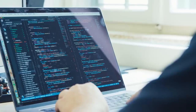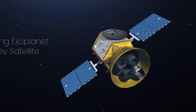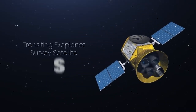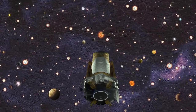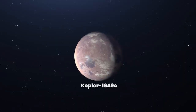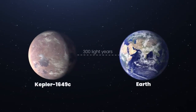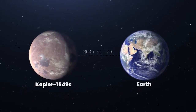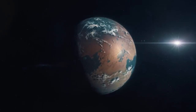In mid-2020, while combing through old Kepler data and matching it against new data from the Transiting Exoplanet Survey Satellite, or TESS, astronomers confirmed the existence of another exoplanet with very favorable conditions for life. Kepler 1649c, located 300 light-years from Earth, is very similar to Earth in size and estimated temperature. This newly revealed world is only 1.06 times larger than our own planet.